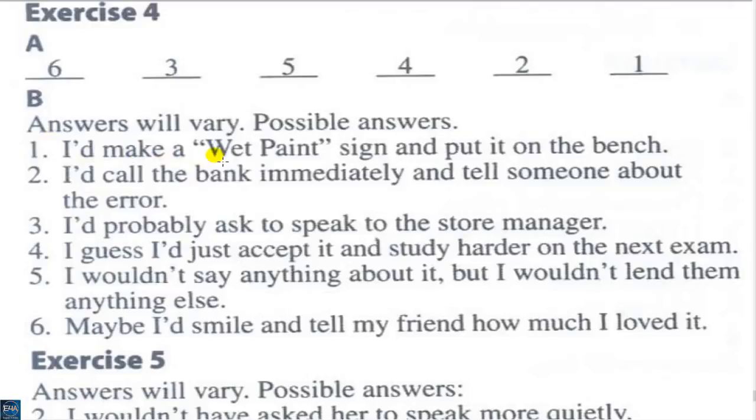I'd make a wet paint sign and put it on the beach. 2. I'd call the bank immediately and tell someone about the error. 3. I'd probably ask to speak to the store manager. 4. I guess I'd just accept it and study harder on the next exam. 5. I wouldn't say anything about it, but I wouldn't lend them anything else. 6. Maybe I'd smile and tell my friend how much he loved it.